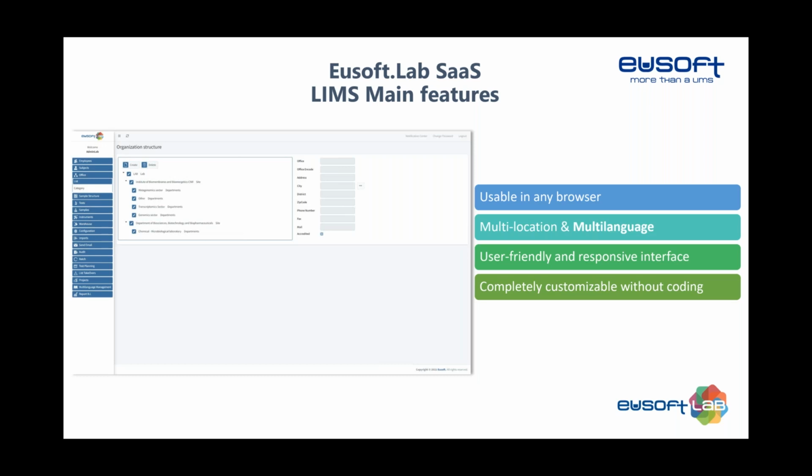Here it is quite important to highlight that the solution is a mobile solution as well. So you can really connect anytime from anywhere. It can be used by a technician or operator in the middle of nowhere, trying to record his sampling activities using a tablet or mobile device, and immediately having a responsive interface. The system will adjust to the size and the screen resolution of the device you are logging in with. The last point is that it is completely customizable without coding.